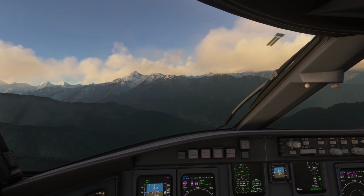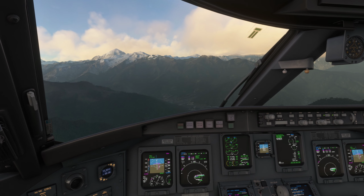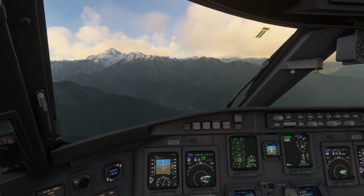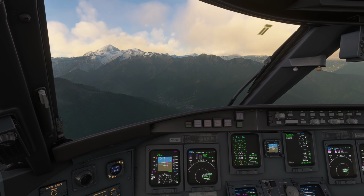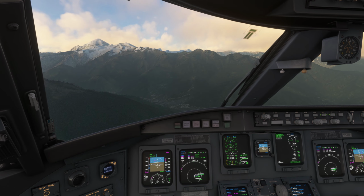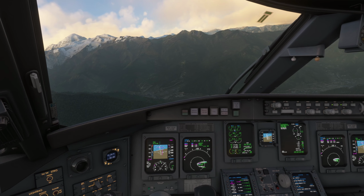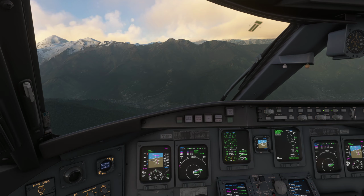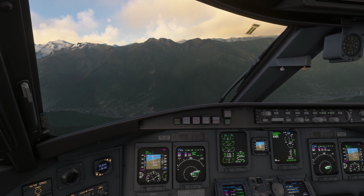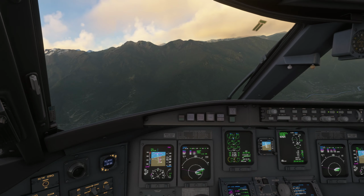Okay, so we need to get low here, throttling back and dropping the nose, deploying the speed brakes. Retrimming the aircraft. A bit more trim. Okay, we're heading down here next. So I've just got to watch the speed. I've got full brakes out. Okay, turn into this valley. So monitoring the speed, controlling the rate of descent. Okay, turning towards the monastery.